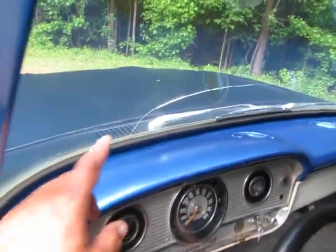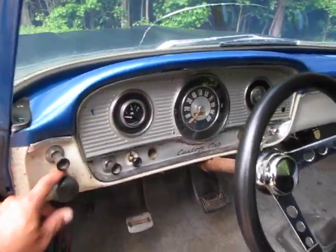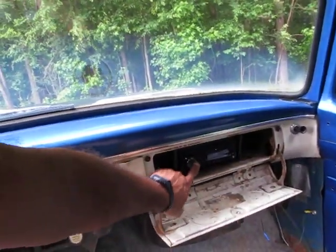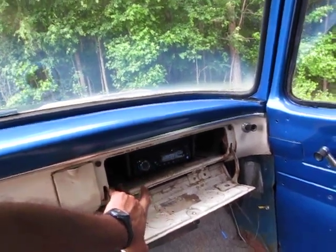It does have a crack in the windshield across there. Kind of left it because, again, this is a shop truck, let's leave it alone. Stereo in the glove box, and it does work. Just hit the button and it turns on. Hold the button again, turns off.